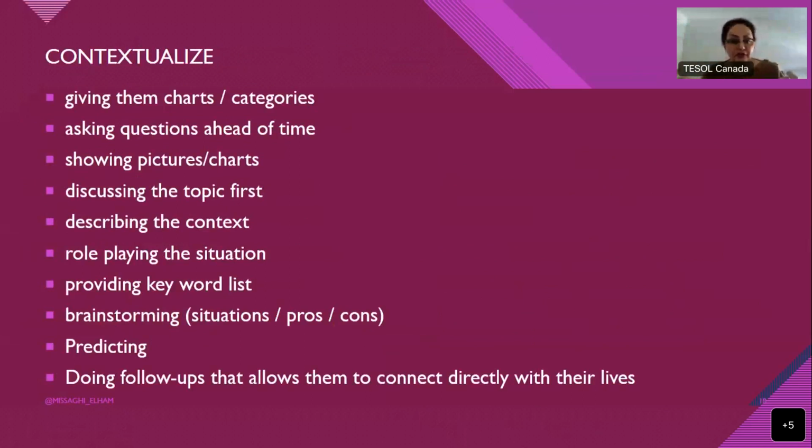Discussing the topic first. Prepare your students. We need to prepare our students to concentrate better. So you said discuss the topic first, then ask them some questions. After that, you play the audio for them.